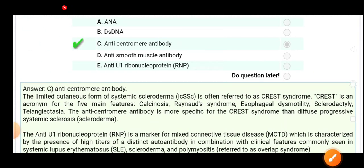The limited cutaneous form of systemic scleroderma is often referred to as CREST syndrome. CREST is an acronym for the 5 main features: calcinosis, Raynaud syndrome, esophageal dysmotility, sclerodactyly, telangiectasia. The anti-centromere antibody is more specific for CREST syndrome than for diffuse progressive systemic scleroderma. Anti-U1 ribonucleoprotein is a marker for mixed connective tissue disease, which is characterized by the presence of a high titer of a distinct autoantibody combination with clinical features commonly seen in SLE, scleroderma and polymyositis, referred to as overlap syndrome.